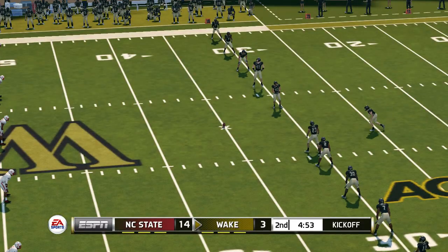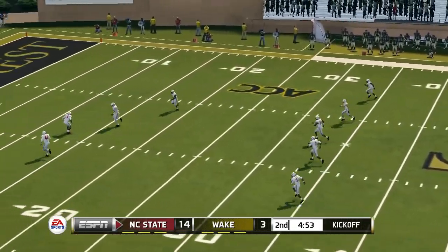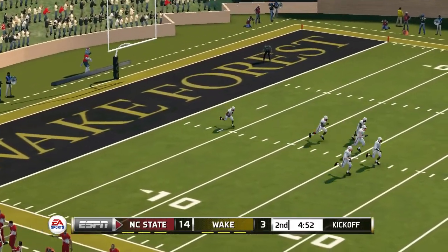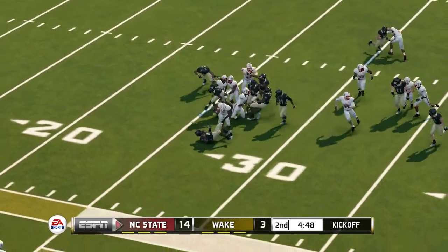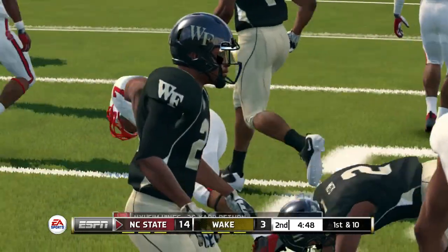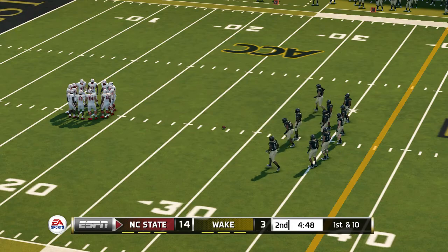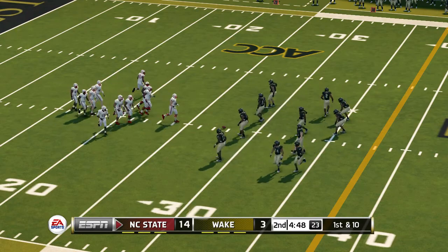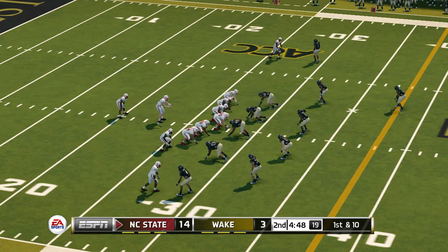Weaver has the ball all teed up, and he's ready to kick this one off. Hines fields it at the 2. He's taken down at the 28. 26 yards. You think about the challenges these two teams are facing. On one side, you've got to find a way to keep building on your lead, and on the other side, you've got to find a way to get back in it.